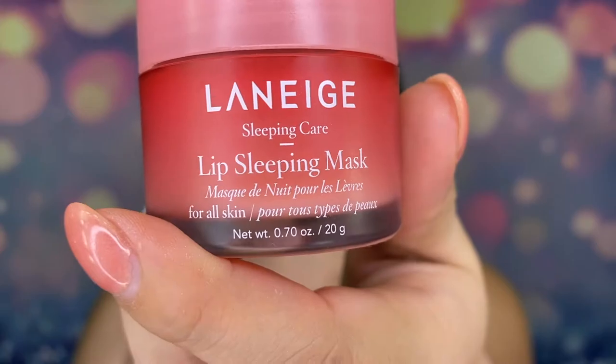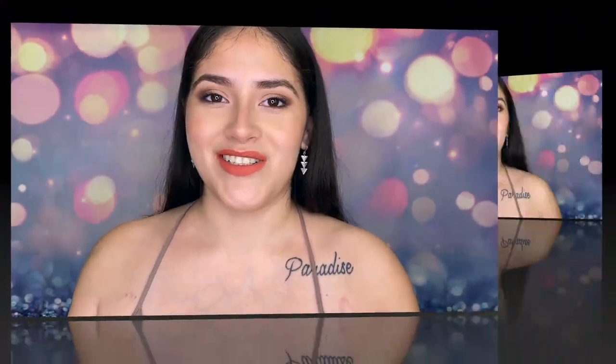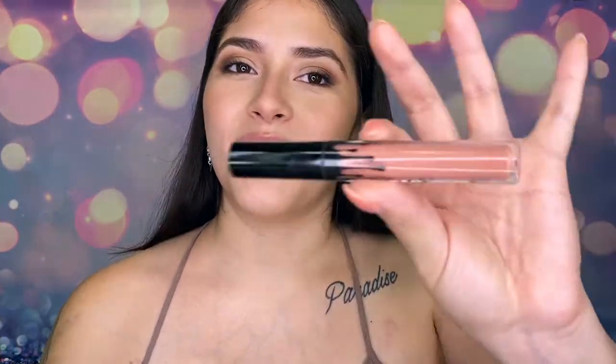Just an FYI, I did use the Laneige Lip Sleeping Mask. It comes with this little brush, and I put it on overnight, and it really helped my lips hydrate after 8 swatches. So I will definitely be using this every night, so that my lips can be nice and hydrated for the next swatches. And next up, we have One Wish.